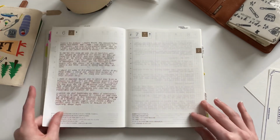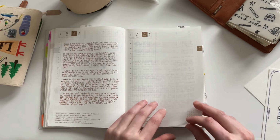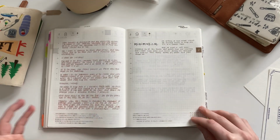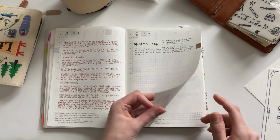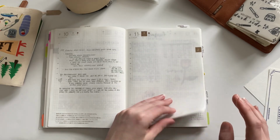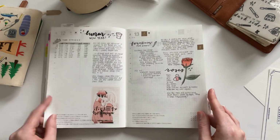I have purchased like 5 or 6 bottles of inks, which is way too many in reality. I'll never get through all that, but I really like using the colored inks in here. I've got a couple different fountain pens. I will maybe do a fountain pen video in the future. If you guys are interested in that, let me know down below.